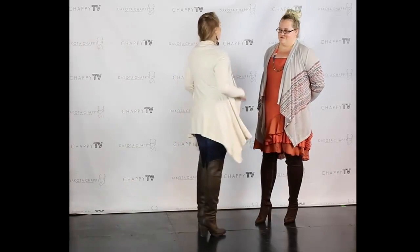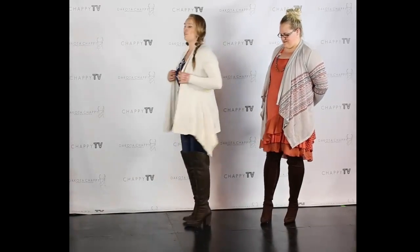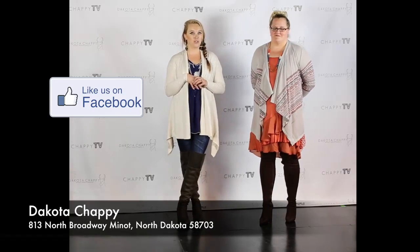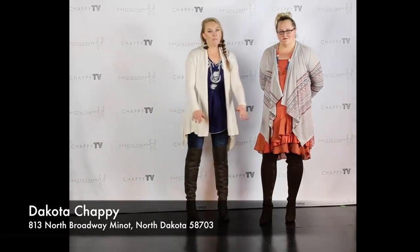Absolutely fantastic. This sweater we have shown on Chappy TV a couple of times recently. This is your incredible, silky, soft, kind of a cashmere feel, but not cashmere fabric that really cuts into the waist beautifully. All of this and more is waiting for you at the Dakota Chappy store. We're at 813 North Broadway. We're dressing sizes 0 to 28 and beyond. Every age, every style, every lifestyle can find a style profile here at the Dakota Chappy store. Total jeggings, total jeans, brown thigh-high boots in a variety of styles, cardigans, tunics, everything that you need for the fall.